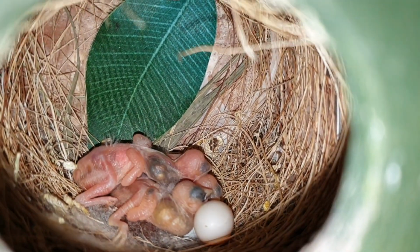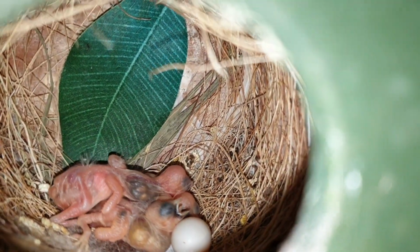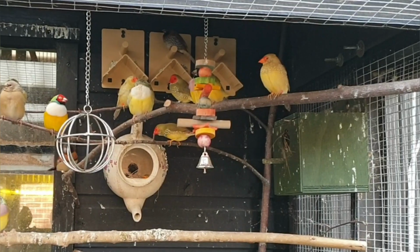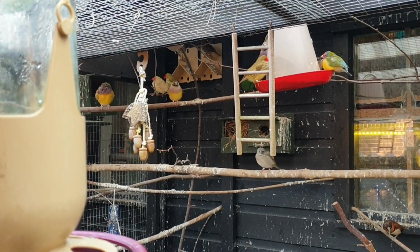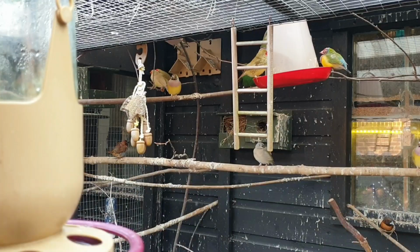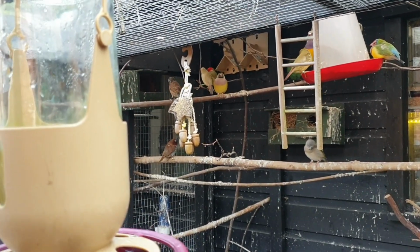Right, now we have another collection of Bengalese. I've got at least 3 there. Let's get you a better look. Alright, so some nice birds. On the far right there's the one with the little yellow bit on his head, sort of the pied one, and he's doing well, getting on well with that new one I had, that very light one. Not sure where the other one is. There's maybe a pair in the making there.